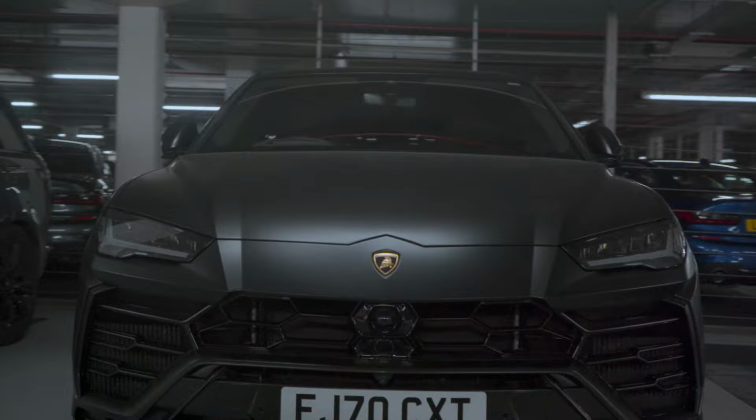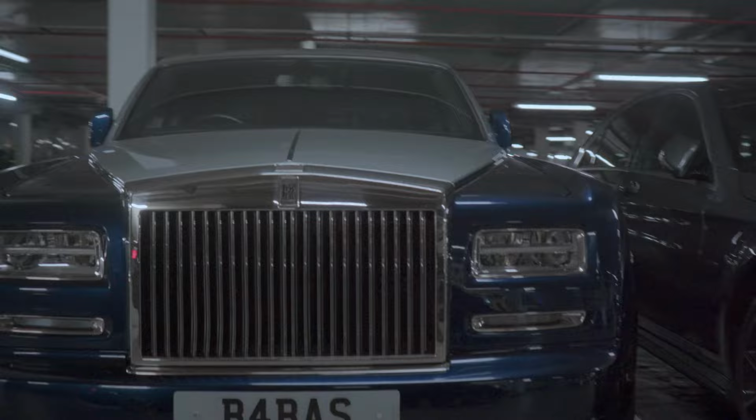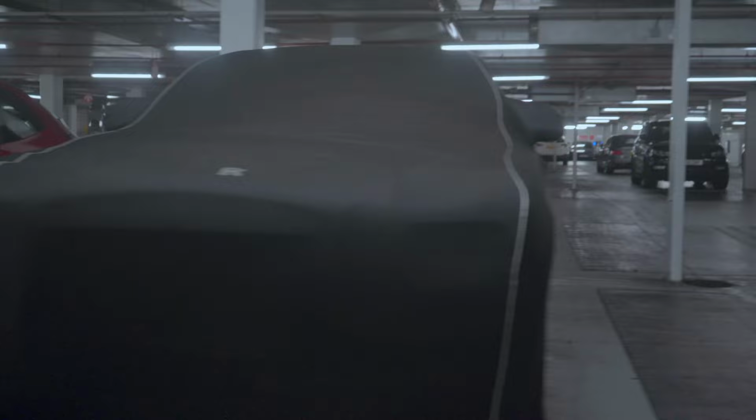It's got an Urus there with a two-tone red on the inside. This is the old Phantom. So look how much smaller it is, bro, from what we just saw. Do you see what I mean? So much smaller, bro. That's the old Phantom. There's a Phantom underneath there as well. It's the old one. You can tell by how small it is. This is another Cullinan, 71 plate Cullinan.